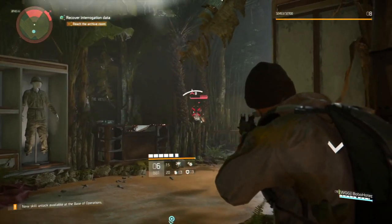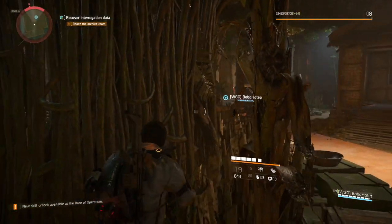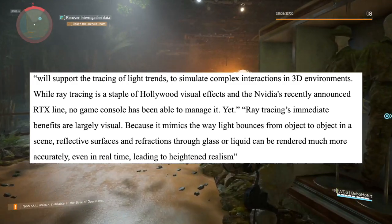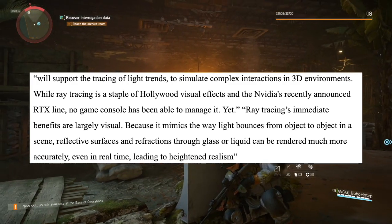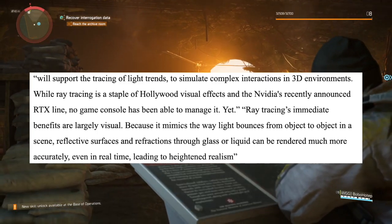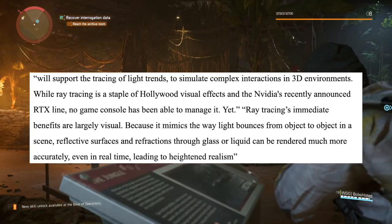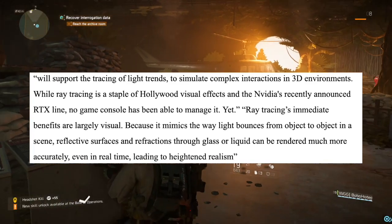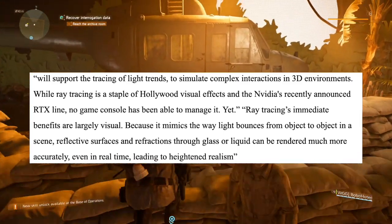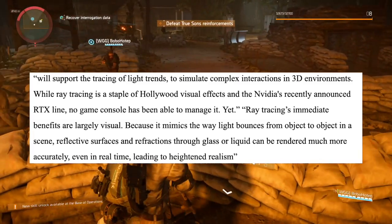The next bit, and I'm actually going to take a quote out of the article, is that there's a new capability called ray tracing. It will support tracing of light rays to simulate complex interactions in 3D environments. While ray tracing is a staple of Hollywood visual effects and NVIDIA's recently announced RTX line, no game console has been able to manage it yet. Ray tracing's immediate benefits are largely visual. Because it mimics the way light bounces from object to object in a scene, reflective surfaces and refractions through glass and liquid can be rendered much more accurately, even in real time, leading to heightened realism.